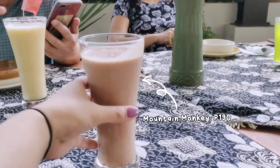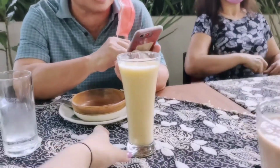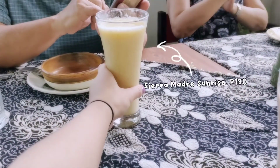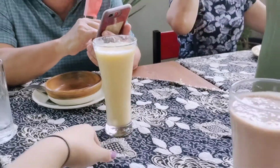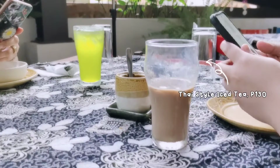Our drinks arrived first. Here's mine, here's my dad's. His drink is more of a tropical drink, and mine is bananas and cocoa powder. Moringa calamansi tastes a bit bland, but it's okay.